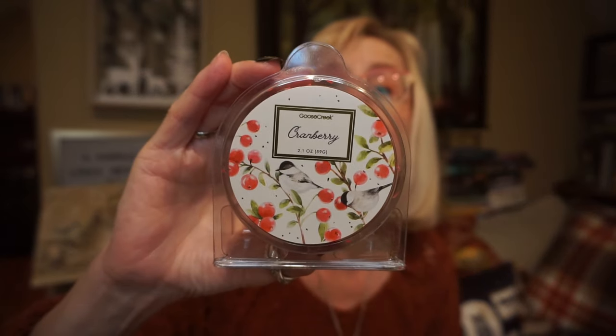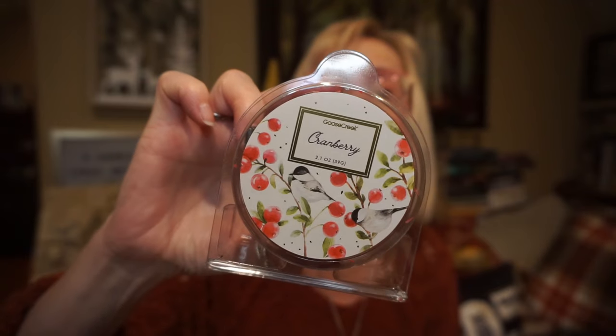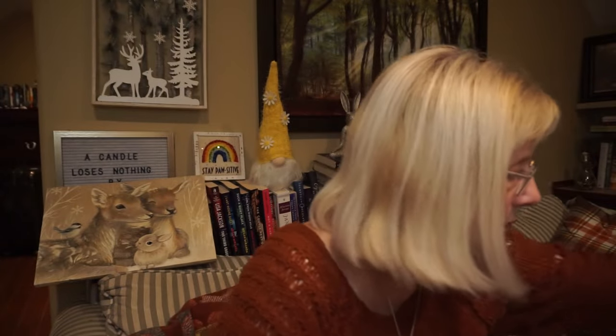Alrighty, this is cranberries. It's just fresh cranberries and green leaves. And I absolutely love the little chickadees with the berries there. It's so pretty. And this is a very sweet cranberry. I think the website said a tart cranberry, but no, it's definitely a very, very sweet cranberry. I think it's like 90% cranberry and 10% leaves. But yeah, that's a very sweet cranberry.